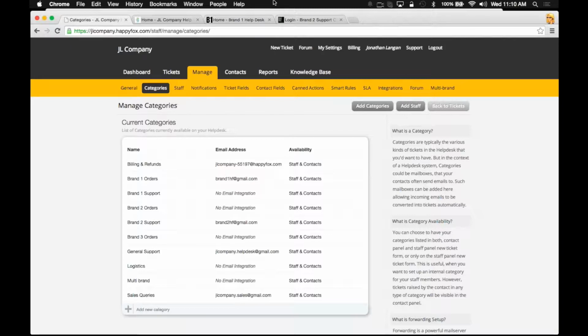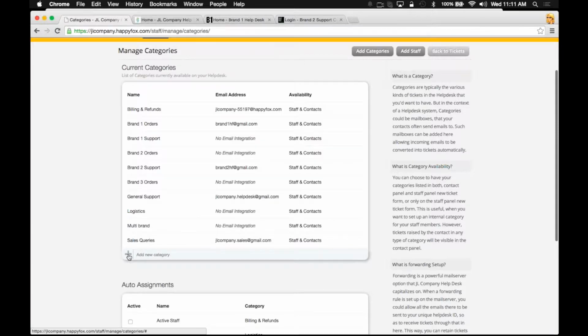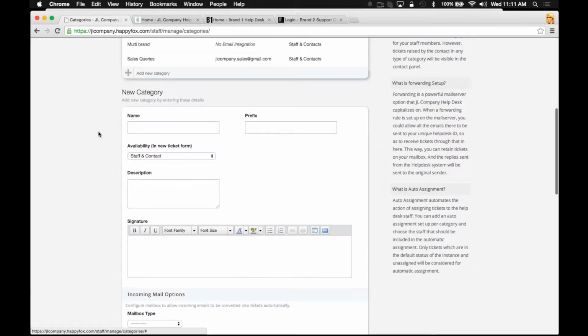Ultimately, these categories are the departments that you have within each brand. You could set up multiple categories for each brand, but each category can only be associated to one brand, okay? So you can see I've created a couple categories for brand 1, like orders or sales, and a support category. I've done the same thing for brand 2, and I'm going to do the same thing for the brand we're creating now. So I've created an orders category for brand 3, and I want to create a support category for brand 3 as well. So all you do is click on add a new category, and you're going to name it whatever you want.